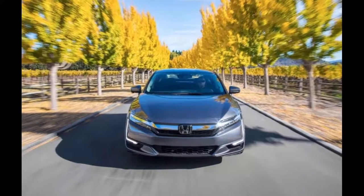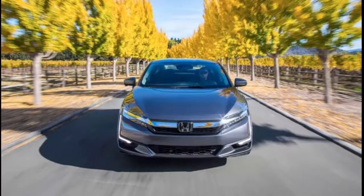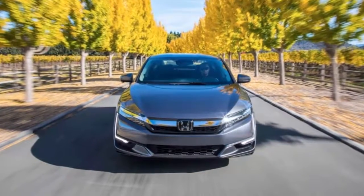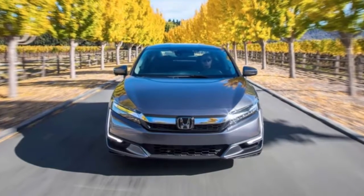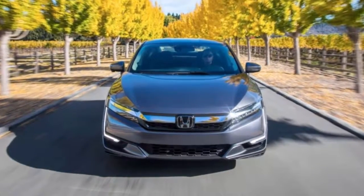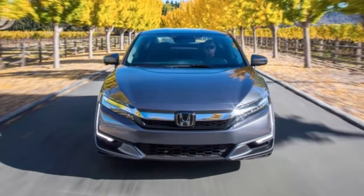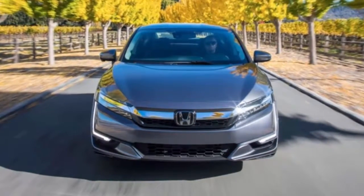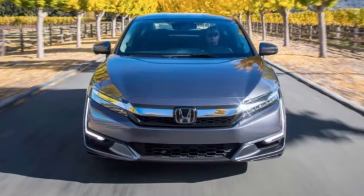Plug-in hybrid vehicles such as the Honda Clarity are likely to play an increasingly significant role in the majority of automobiles in the near future. Still, Honda is hedging its bets when it comes to future propulsion systems and has also developed hydrogen electric and battery electric versions of the Clarity. For now, they're only available for lease in California and Oregon.